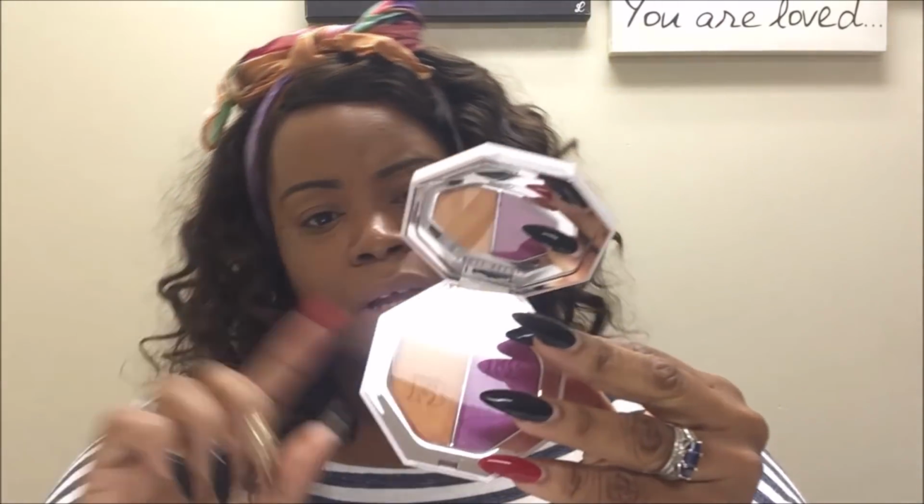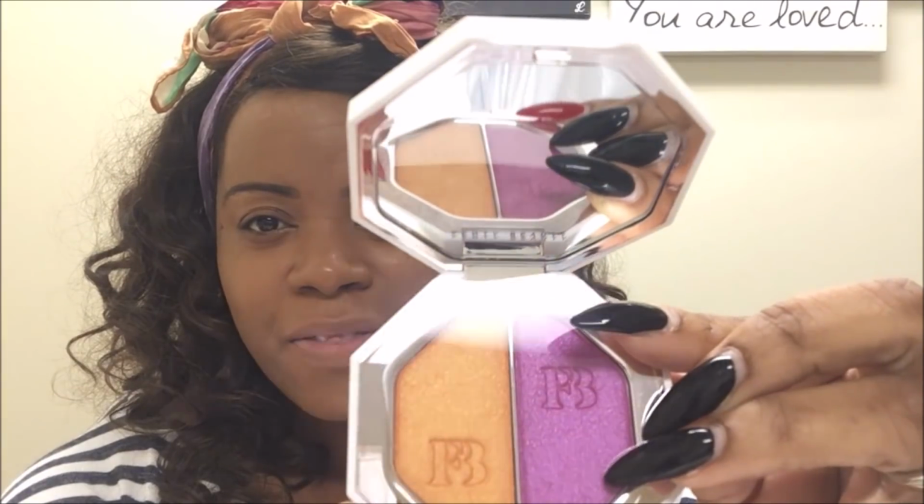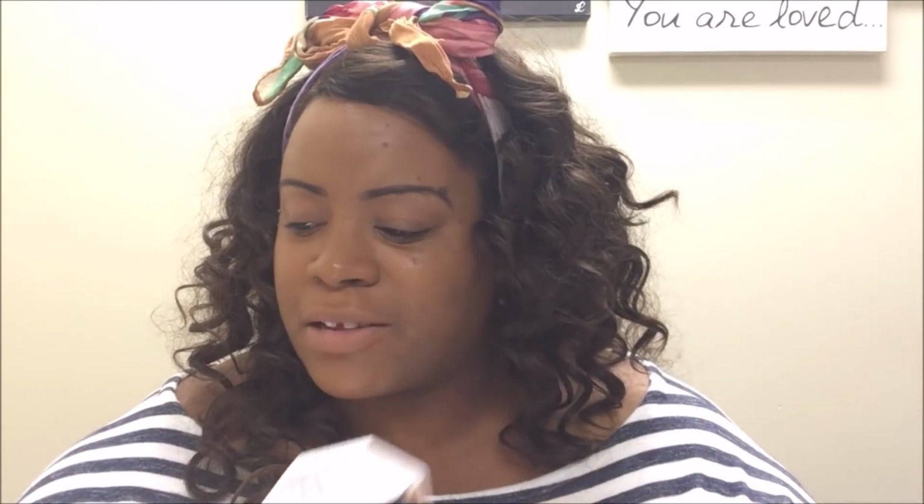So this is the Fenty Beauty highlighter I got. I got the Mimosa Sunrise and Sangria Sunset. Which is really crazy because I'm not a shimmery, shiny person, but I thought it would go good with my Rio. So we may do a little bit of that. We may try some of this stuff out. I don't know. Anyway, let's get into the video.